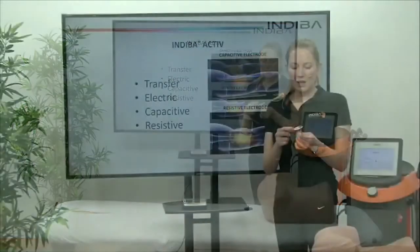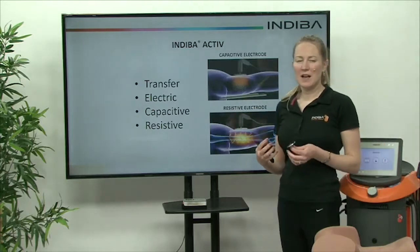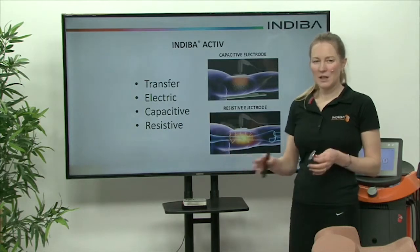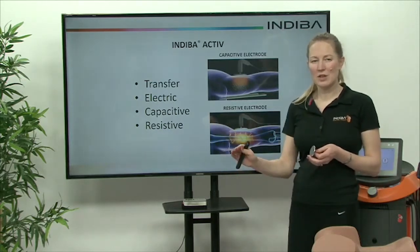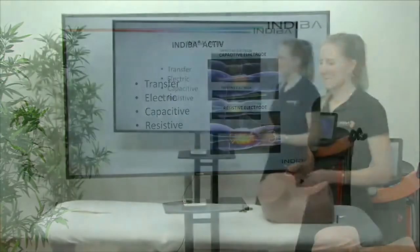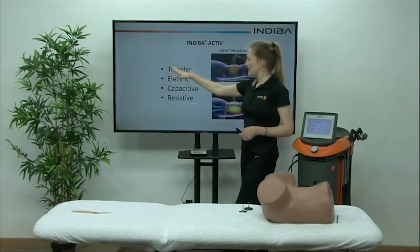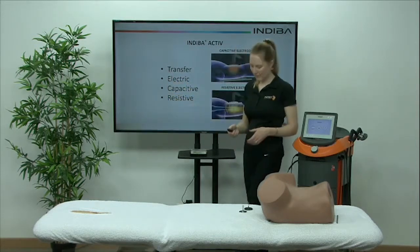This is a completely bare electrode, which means that the resistance is provided by the cells in the body, so the bone tissue, the muscle tissue, the ligament. And as the electric current passes through or tries to pass through those, we get an increase in heat in those areas, so much, much deeper treatment, and that's down to the dual effect. So its anagram would be TECA. So transfer, electric, capacitive, resistive.